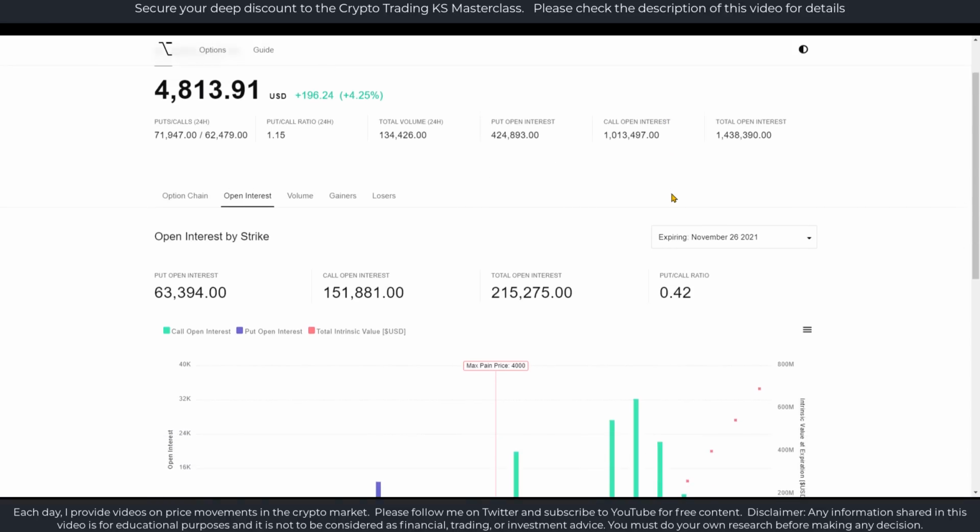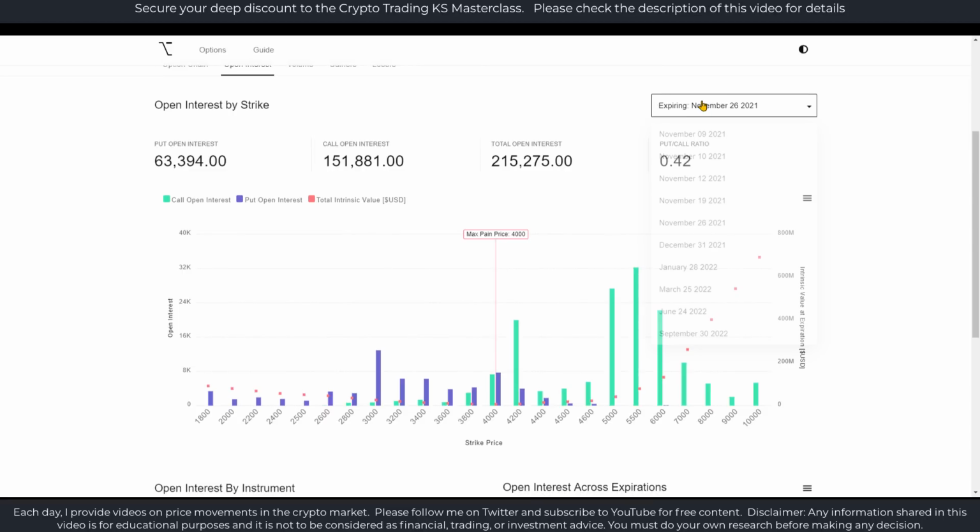Let's have a look at Ethereum's options, especially the options expiring at the end of the month. They have the most volume. We can see the max pain price is 4,000. That's where the maximum pain in the options market occurs, where the majority of the options expire worthless. We can see Ethereum options up to the $10,000 mark, and we can see Ethereum options down to the $3,000 mark. This is quite common. The put-call ratio is 0.42.